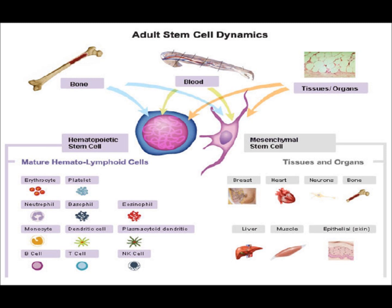Sure. Well, if you're looking at this slide, and hopefully you are, again, there's two major classes of stem cells, the hematopoietic and the mesenchymal. And the hematopoietic differentiate to produce blood and immune system cells, whereas the mesenchymal differentiate to produce tissues and organs. Now, what we need to keep in mind is this slide is dated before we even put it out there, because the developments that are happening in stem cell therapy are happening every hour all over the world.